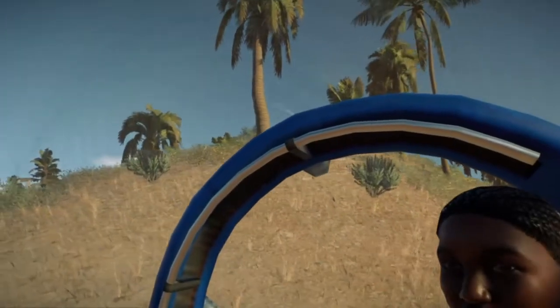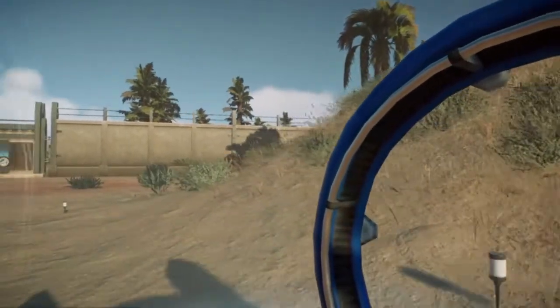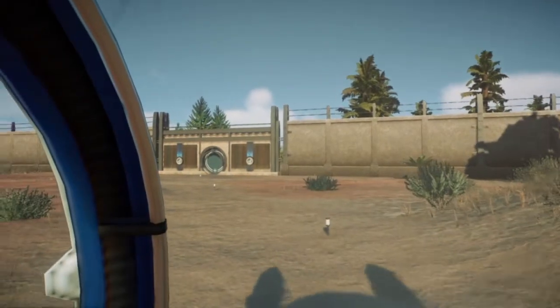For added protection, each vehicle is surrounded by aluminum oxynitride glass, so tough it can stop a .50 caliber bullet.